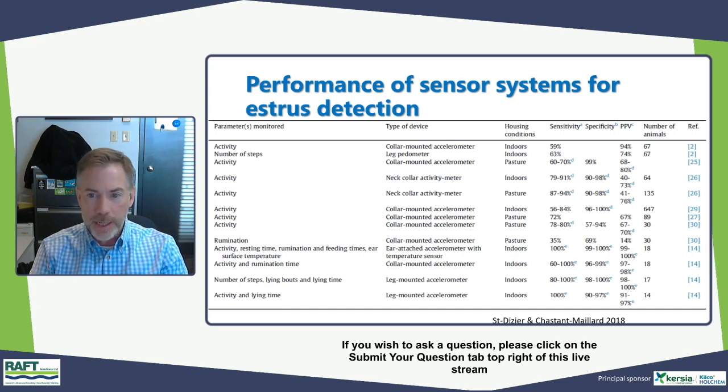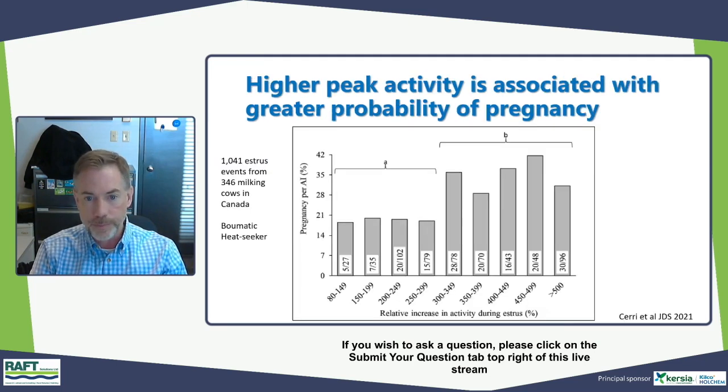If you cast your eye down the sensitivity column, the point I want to make here is that, with a few exceptions, practically it's nowhere near 100%. In other words, we can't expect any bit of kit, at least existing and probably into the future, to detect 100% of estruses. And I'll come back to this. We can go a long way with this, but we also need a complementary system, a backstop system, to really achieve herd performance and economic goals.